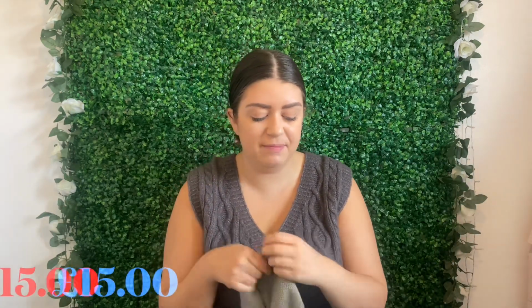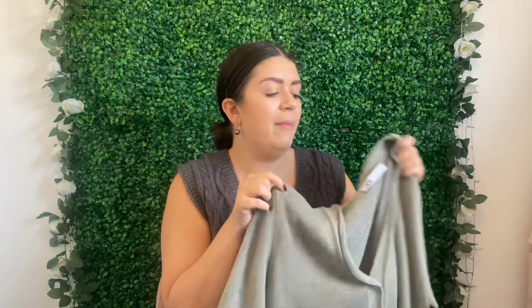So this is originally Zara, size small. This was £15, and this is such a gorgeous dress because it's so transitional. You could wear this in so many different seasons. It's a knitted fabric midi dress with buttons all the way down at the front. It is the tiniest bit see-through, but with your chub rub shorts on underneath, which I wear anyway, and nude underwear, you'd be absolutely fine.